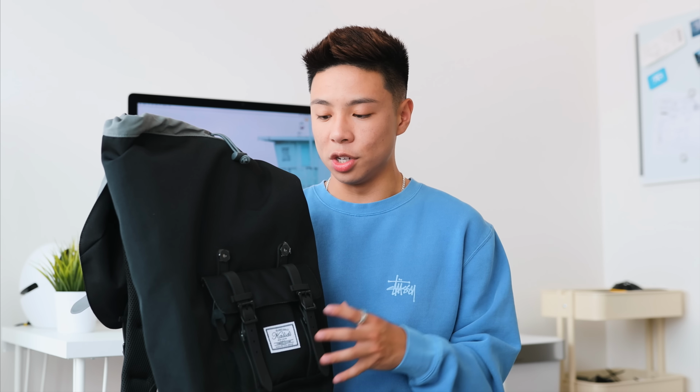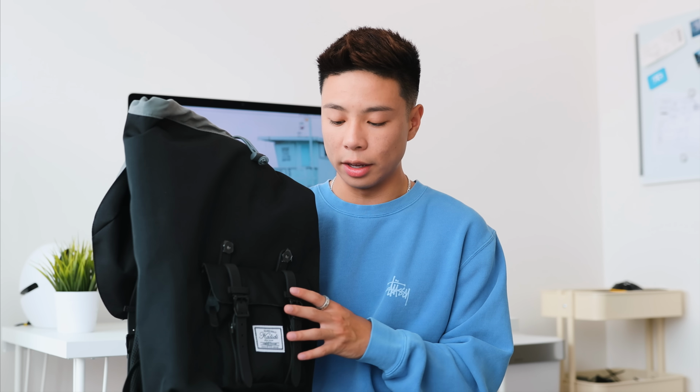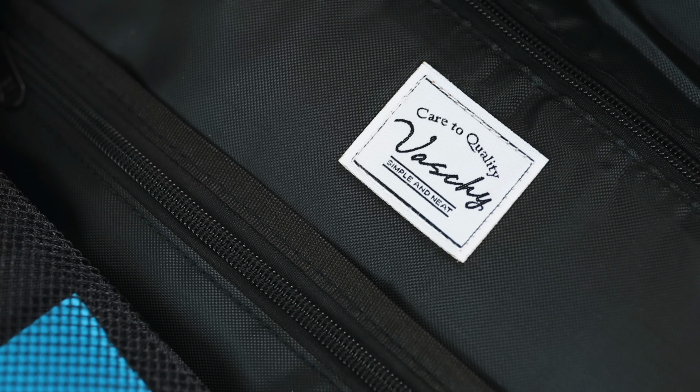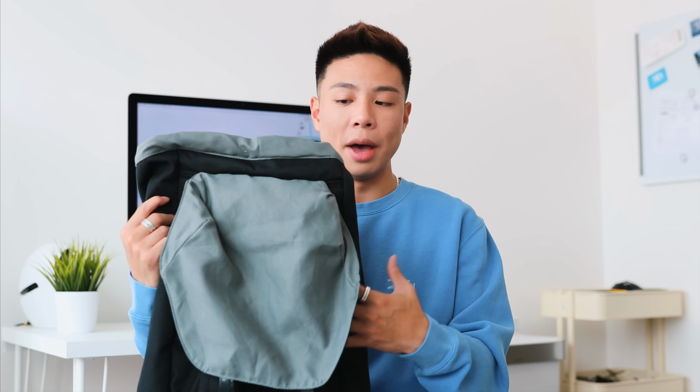If you guys are looking for something a little bit cheaper though, I also have a couple options here, which in this case, this one looks a lot like the Little America. And I got this one from Amazon, and it's from a brand called Kalidi, and it does have quite a bit of storage, but one thing that I will say is that it is much thinner and less rigid than the Herschel bag for sure, but you still have a lot of padding on the back and also a nice furry pocket for your laptop.